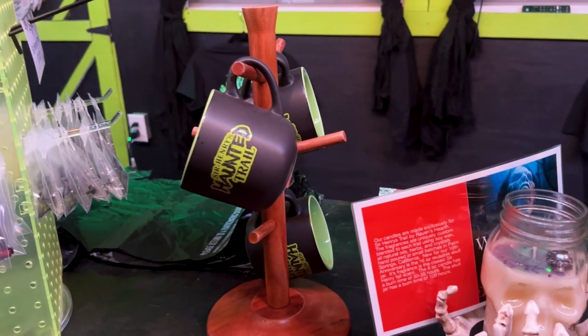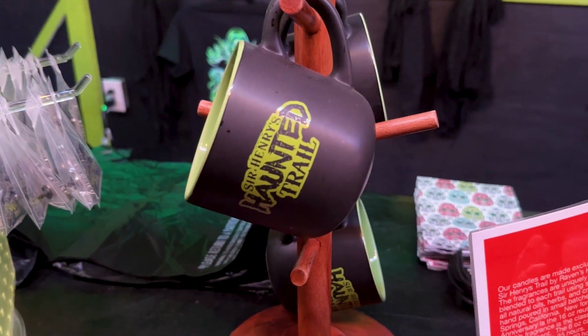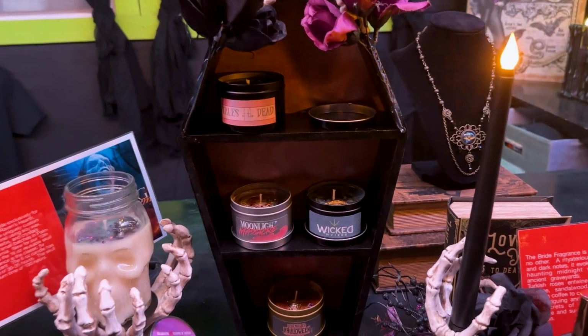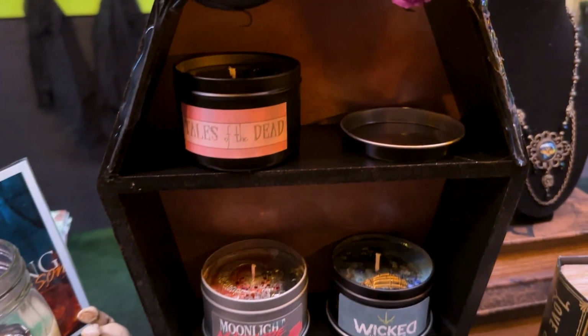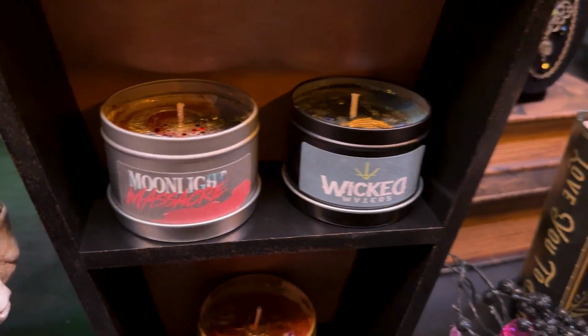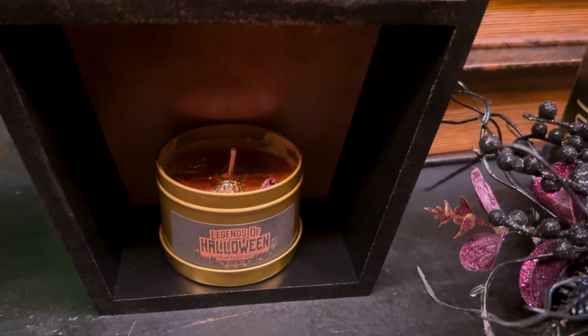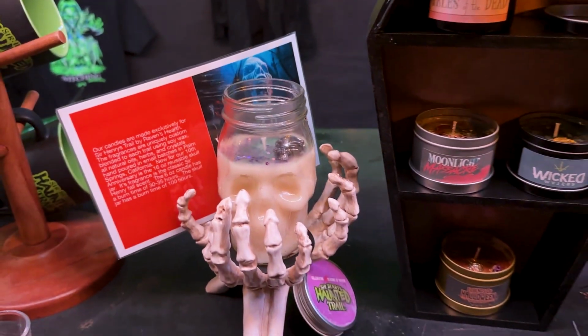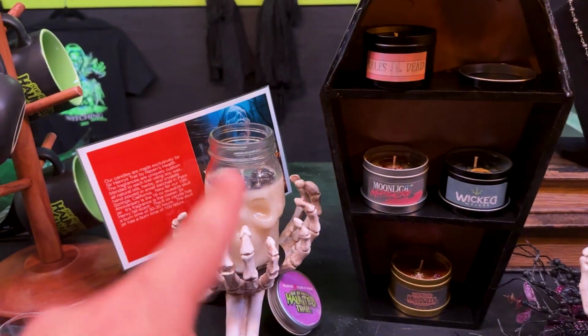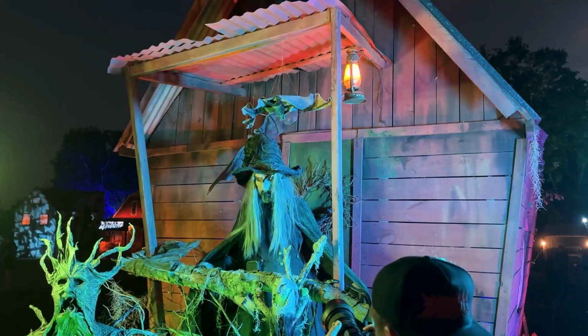And the last couple things that we have are this really cool Sir Henry's Haunted Trail mug with a really awesome green inside. And as always the last couple years, we have candles for each individual trail. So we have Tales of the Dead, Moonlight Massacre, Wicked Waters, and Legends of Halloween, as well as the very big candle that you can get for the overall event. This one, I can smell from here, smells fantastic.